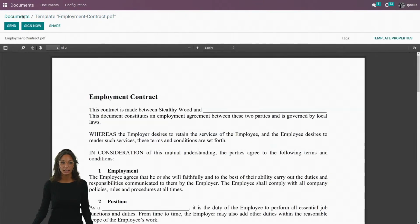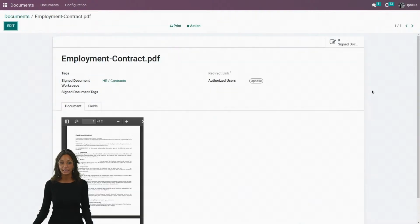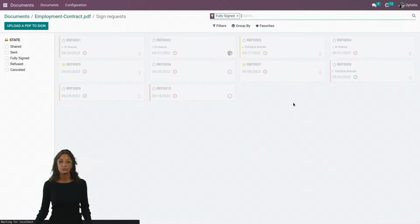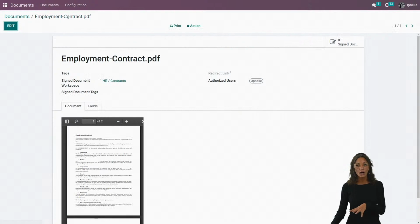And if I go back to my document, now on this file, the template one, I see that it's linked to a signature request. And clicking here, I will see that there are 0 signed documents for now, because there's this filter, fully signed. If I take it off, I will see that Anita has to sign it for me. Okay, so everything is fully integrated, fully centralized. You will not lose information ever again with Odoo.